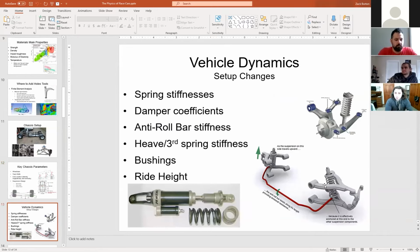For vehicle dynamics, we can change springs. That's going to change your pitching moment and your rolling moment. And then we can add in dampers on that. So not only are we adding in spring stiffness, but we're adding in dampers, which are effective at removing energy based on velocities instead of just displacements like springs are. And then you get into other similar items like an anti-roll bar, where you're coupling your right side and your left side. With third springs or heave springs, you're coupling the front and rear essentially. Heave is the vehicle moving up, so that will stop the vehicle from going up, and it also helps when it goes down.